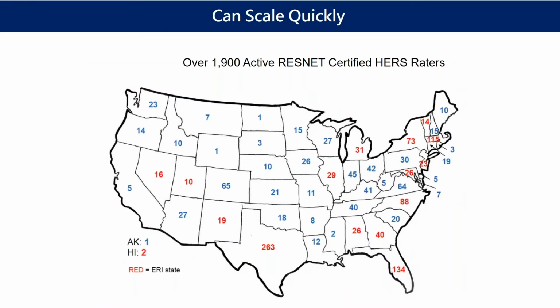Currently, there's over 1,900 active RESNET certified HERS raters. In total, there's been over 5,000 raters that have been certified, and there's just under 2,000 that are maintaining that certification and are actively doing ratings now. So the infrastructure is there to be able to quickly scale up, and as I mentioned at the beginning, this was the idea behind HERS H2O: something that could be easily added to a HERS rating.